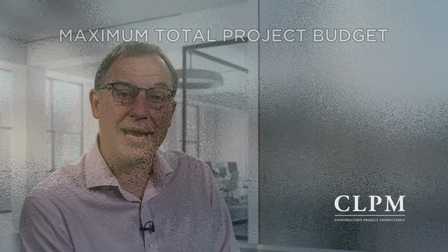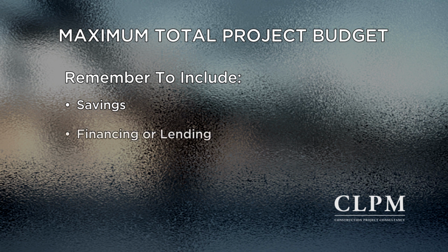So the first thing you need to do is to set your maximum total project budget. This budget establishes what you have to spend in total for everything associated with the building project. Tot up the value of your savings, plus any credit you can apply for via remortgaging or bank loans, etc. This is then what you can afford.